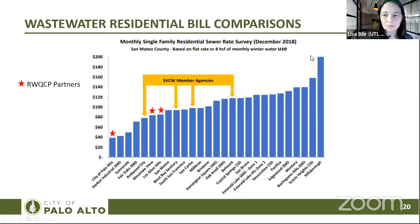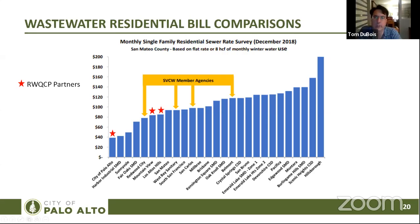Yes, this is the slide provided by the Regional Water Quality Control Plant that they use, and it does compare Palo Alto to some of the other neighboring cities and districts. And I just added a little red star on the partners of the Regional Water Quality Control Plant: City of Palo Alto, Mountain View, and Los Altos Hills. Do you know why they're higher? I mean, this is a cost recovery kind of enterprise, right?